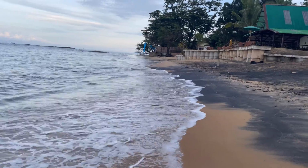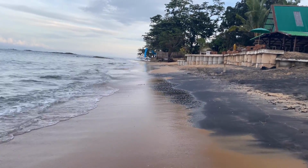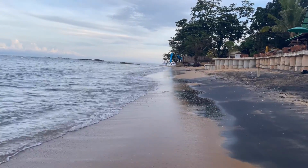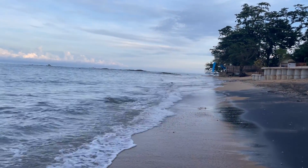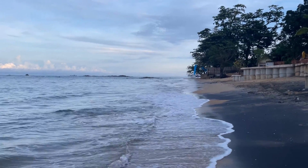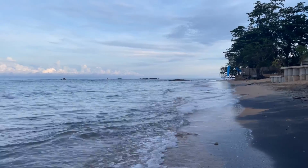Now on this beach here, you get a lot of this black sand. And what this is, I guess, from what I was told, this is part of like the tailings and stuff that wash up on this beach from the old tin mines and stuff that they used to have here.